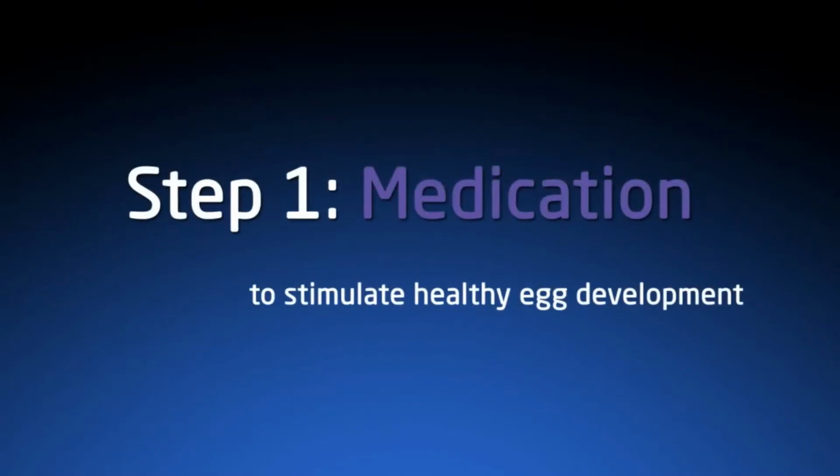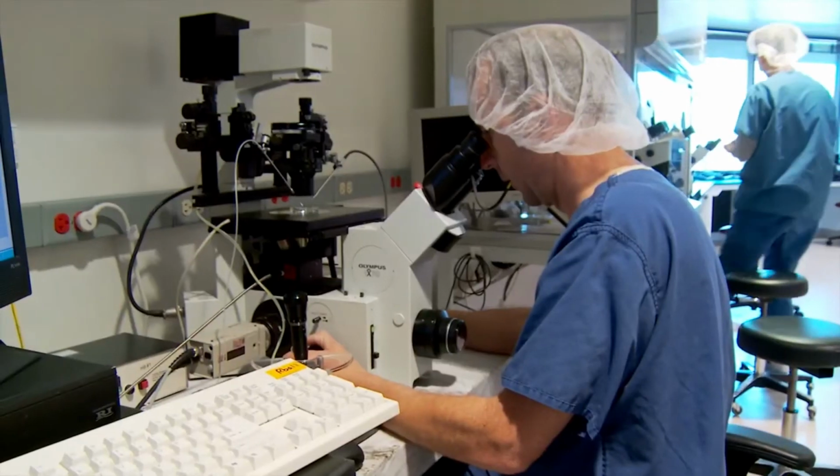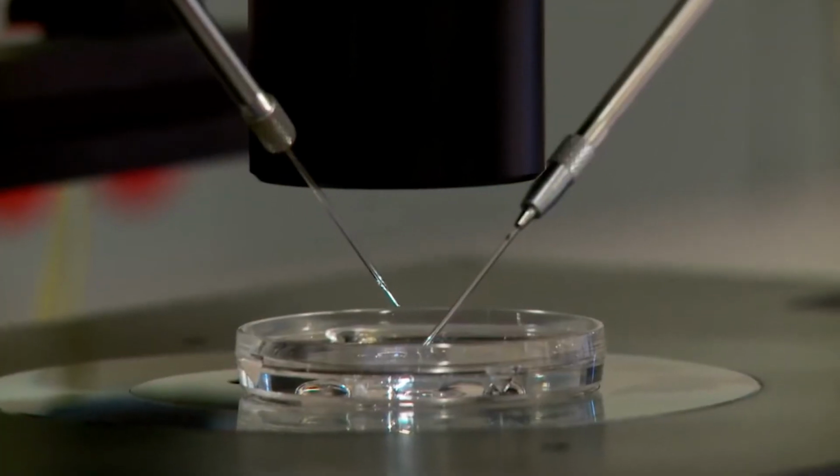The first step involves giving a woman medications, and we use injection hormones to grow her follicles. So the goal with in vitro fertilization is to produce more eggs than we would in an average month. In a typical ovulatory month, we recruit and ovulate 1 egg. With in vitro, our goal is to make 10 or 15 eggs.